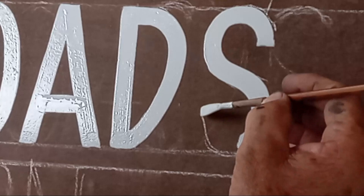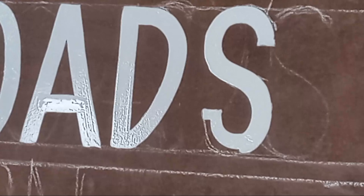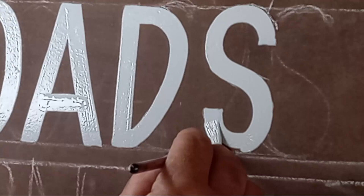I have folks asking about where I get my brushes. I get them at Peachtree City, Atlanta, Georgia. You can probably look it up on the internet. They're good brushes.